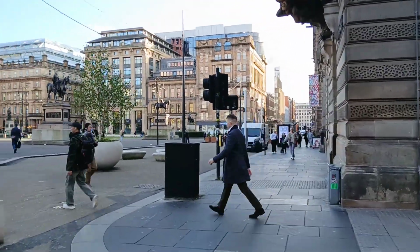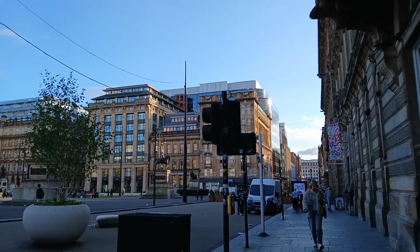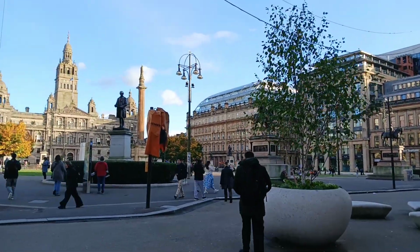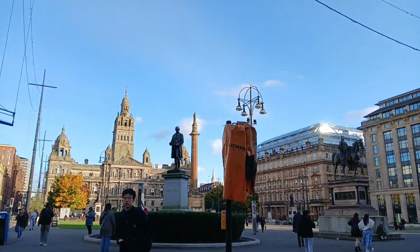That's a guy getting into his taxi. You used to be able to drive around this, but you can't now. They've blocked this bit off. This bit's all blocked off. And these are all statues. There's quite a few statues in there.